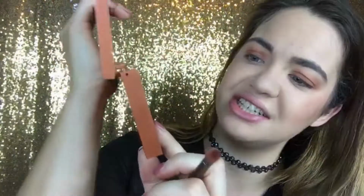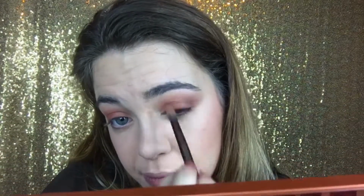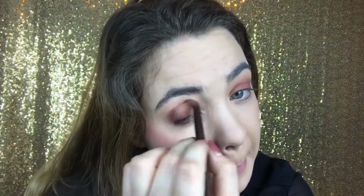But now I'm gonna take Ashes. It's a nice deep, matte purple. And all of these colors are matte except for maybe four, so if you like matte. I'm just gonna take Ashes into the corner of my eye and do a little V motion. All right, that's enough blending for me.